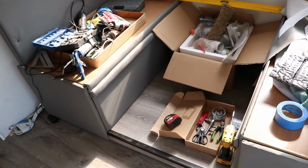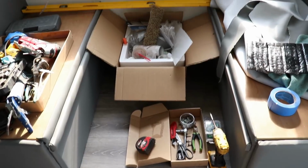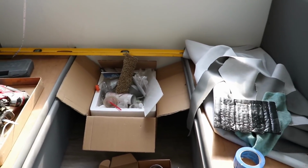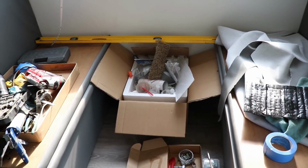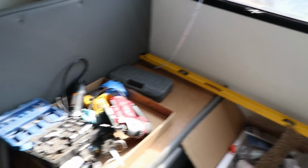Moving over here, I got a mess with all my tools, but that's part of it. There's supposed to be a table that goes up and down that transforms into a bed right here. I'll just show you what's going on there because it's definitely burnt. We need to restore that somehow. Try to figure that out. Let's keep going.